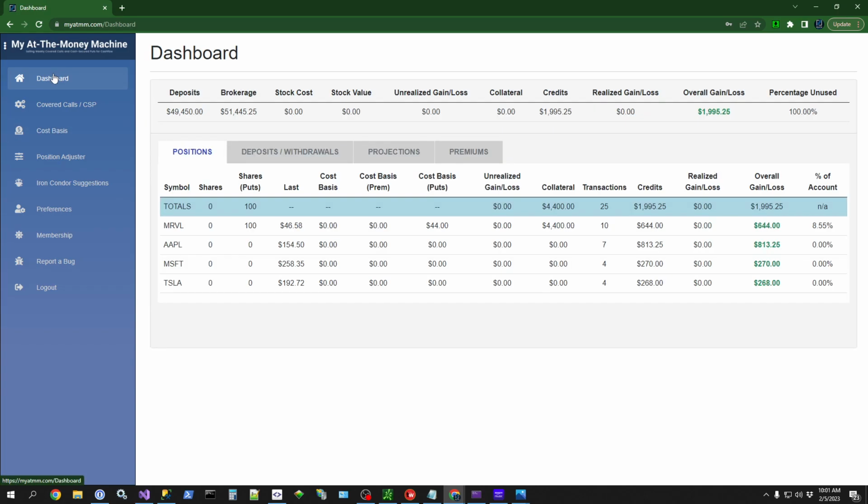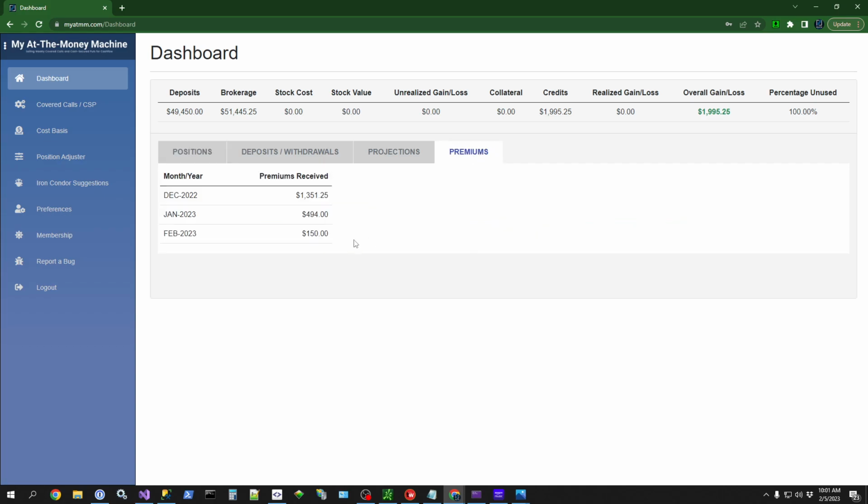Let's jump over to the dashboard. I want to see, the only stock we've been dealing with for this year in 2023, January and February, is this stock, Marvell. So in January 2023 we ended with $494 collected, and in February 2023 we already have $150 collected on this stock. So we are doing nice.